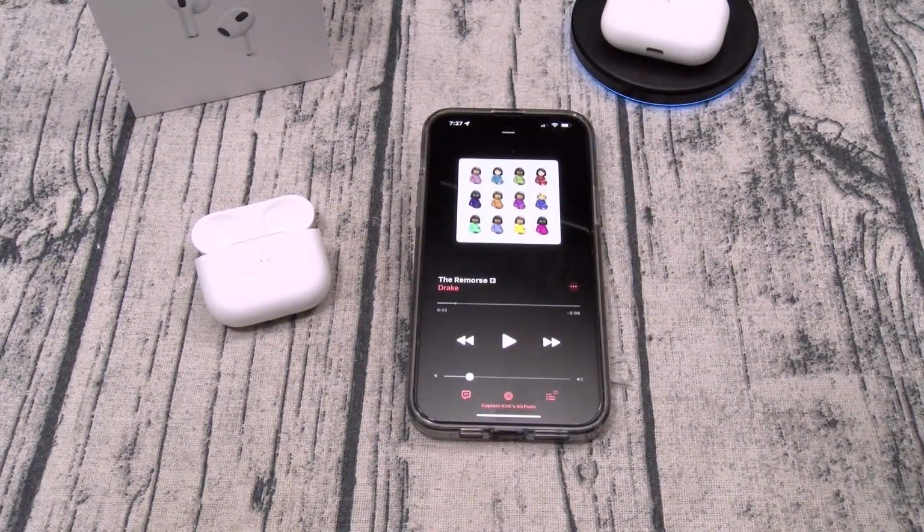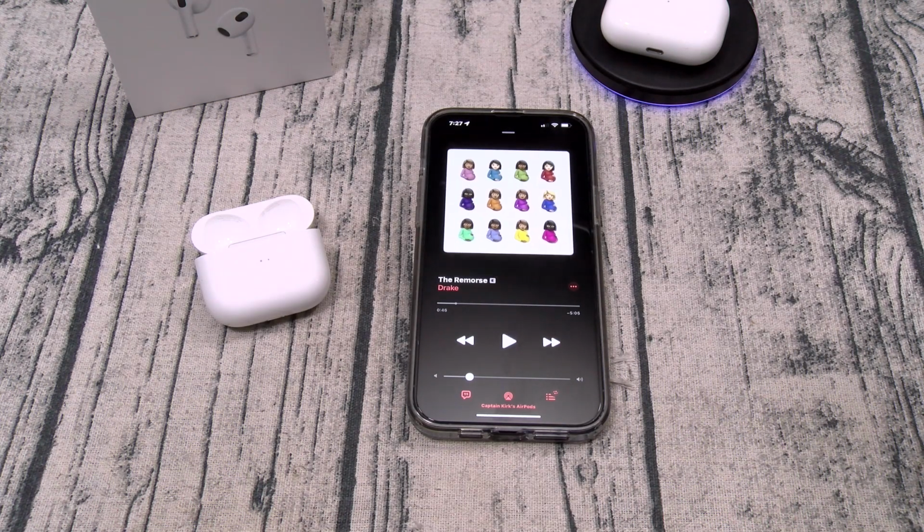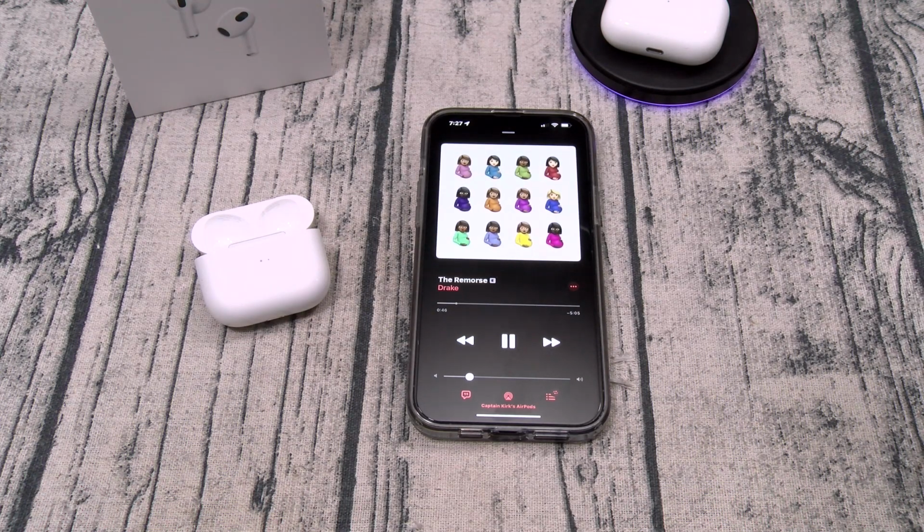Now let's check the touch controls. One tap for play and pause. That'll also answer and end phone calls. Okay, no issues with that. Double tap to skip to the next song. Okay, there it is. Triple tap to reverse. Okay, there it is. And long press for your voice assistant. What's the weather for tomorrow?